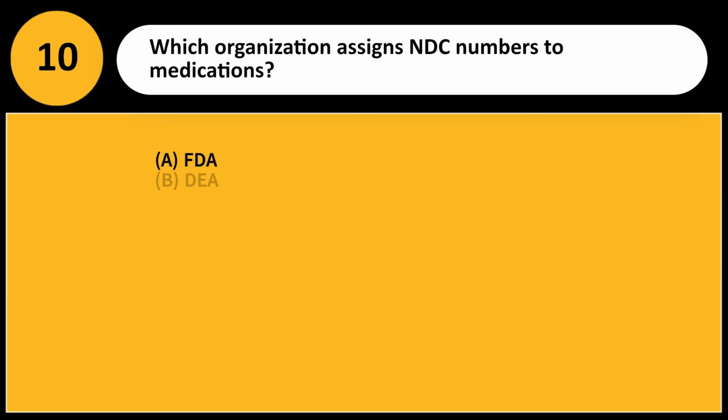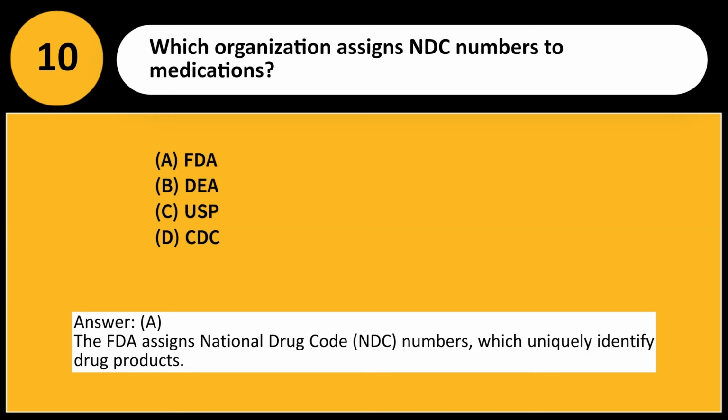Which organization assigns NDC numbers to medications? A. FDA. B. DEA. C. USP. D. CDC. Answer A. The FDA assigns National Drug Code (NDC) numbers, which uniquely identify drug products.